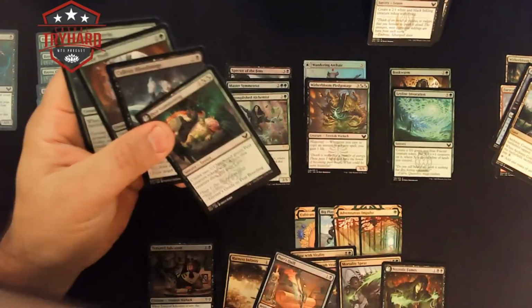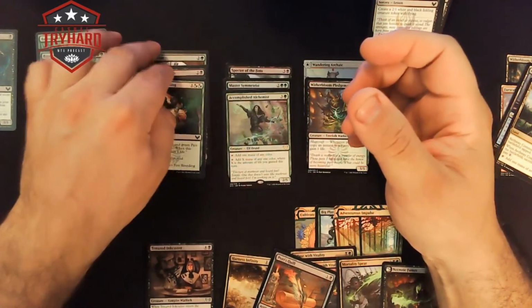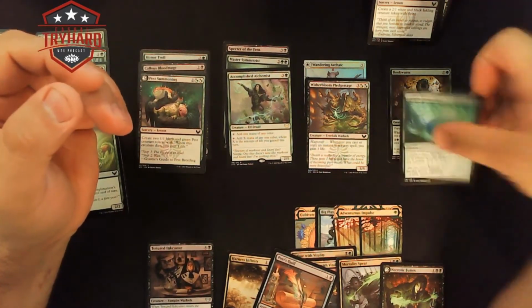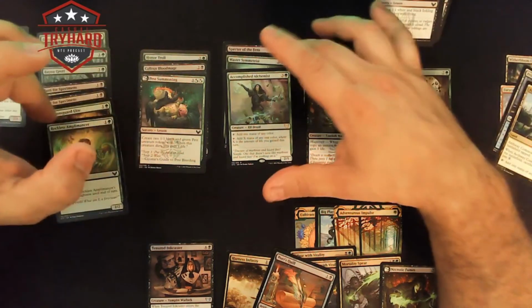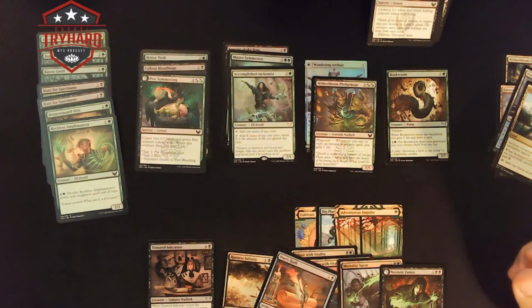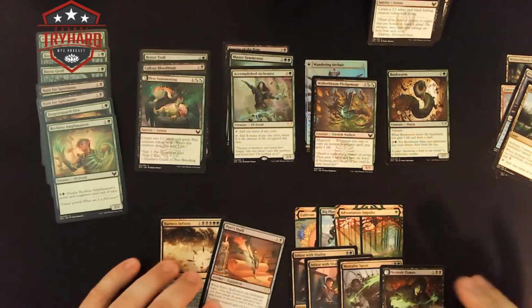I don't know that that guy's going to be good enough. Or that one. 17, 18, 19, 20, 21, 22, 23, 24, 25, 26, 27. I don't know that the frog is good enough, so that's 26. I don't think this 5 mana 2/2 is good enough. That's 25. We got 2 more cuts.